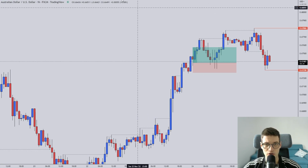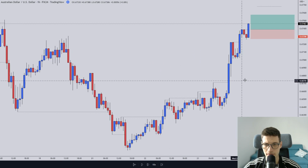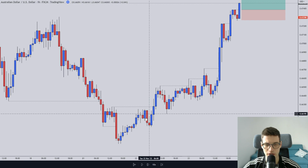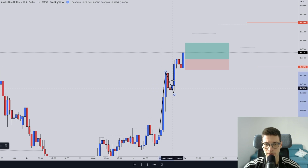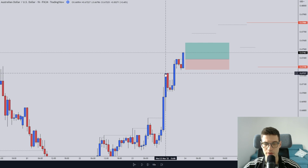But I was in a long trade right here. So let's replay this. Prior price action started trending, so this prior move was not really looking that good. I was not seeing anything giving me confidence. But then we saw a push up, pullback, push up, pullback, and another push. Look at how the impulse is closed.